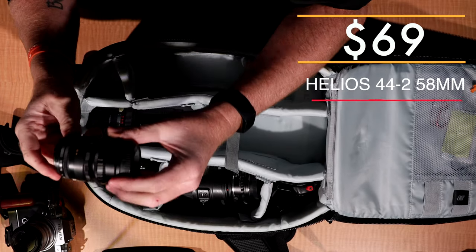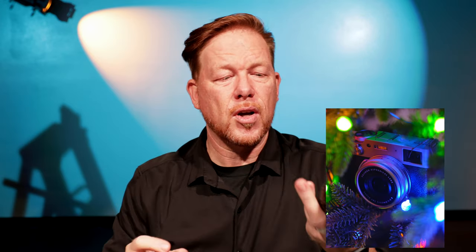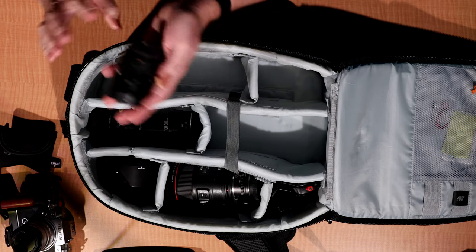And then I have the Helios 44-2 58 millimeter lens. It's manual focus only. And I've been playing around with manual focus. I'll put some pictures up on the screen I've taken with this lens. Haven't quite got the hang of it yet, but it is about $69. So super good value for that lens.